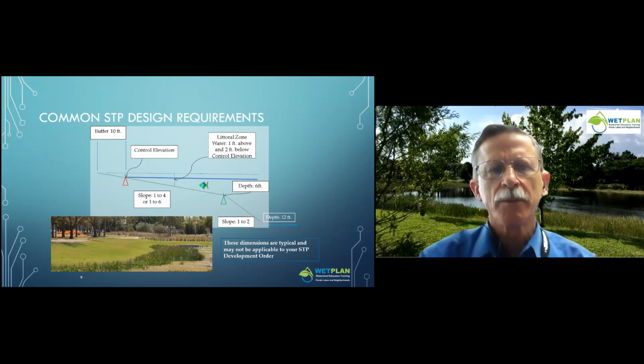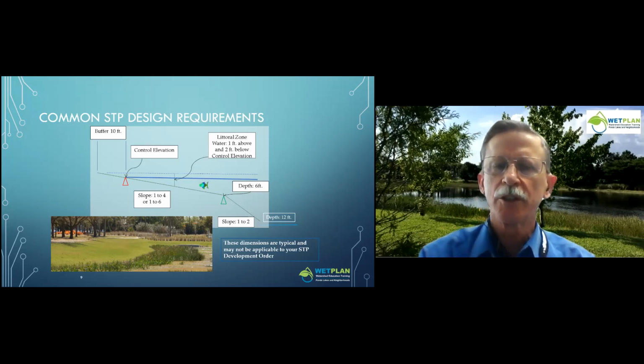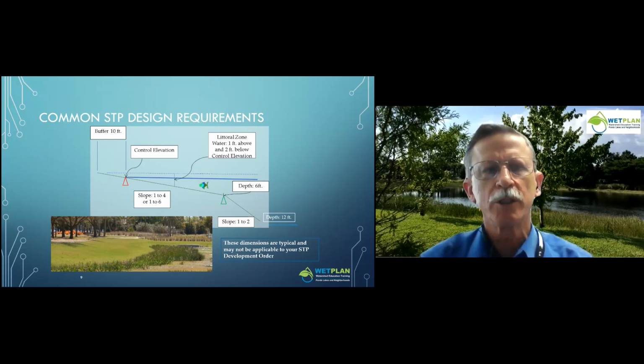You have the control elevation. That's a set point, but the water level will go up and down throughout the year. And that's the reason for this same side slope, one horizontal to 4 vertical, or one horizontal to 6 vertical, I'm sorry, 1 vertical to 6 horizontal. Those are 2 very common slopes depending on when your pond was designed and developed. This break point where the side slope gets steeper, one vertical to 2 horizontal, varies from anywhere from 2 feet below the control to 6 feet below control. And again, it depends on what municipality it was designed within, and also when it was designed, because some of these values have changed through time. That's the reason you go back to your permits to find out what was permitted for your particular pond.